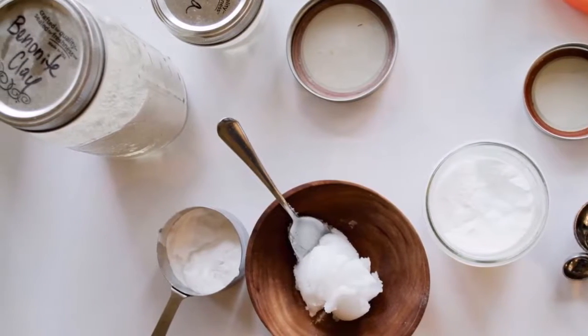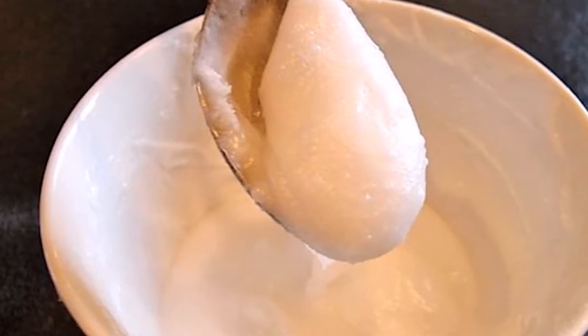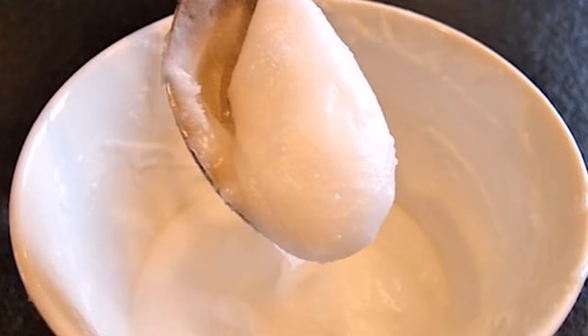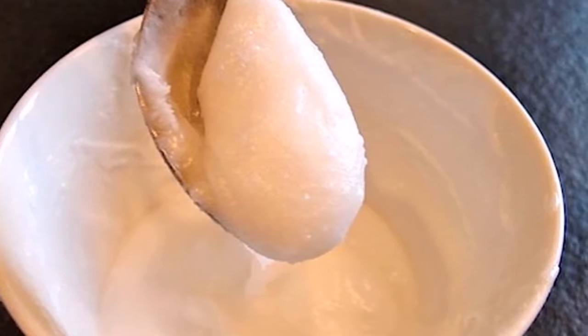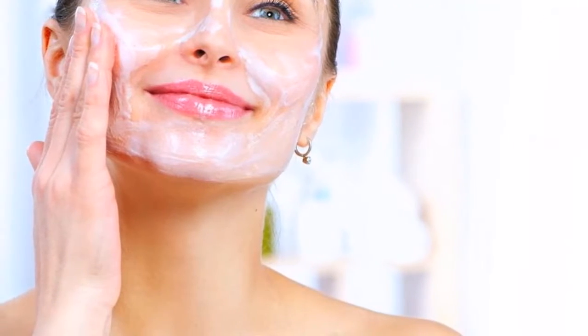In addition, being an amphoteric compound, baking soda restores skin pH balance and is extremely effective in treating acne, which normally breaks out as a result of pH imbalance. Similarly to baking soda, coconut oil is another natural ingredient with amazing medicinal properties: antibacterial, healing and moisturizing, all of which can effectively nourish and soothe your skin.